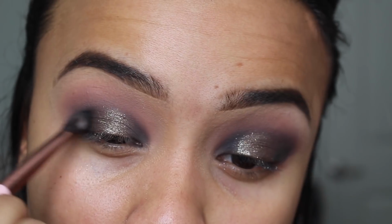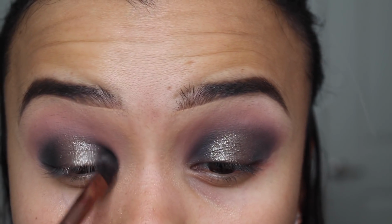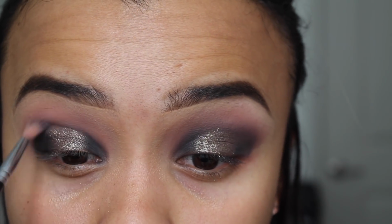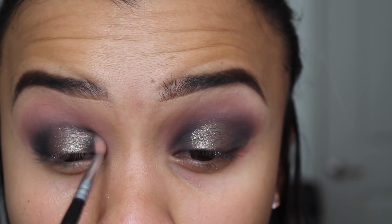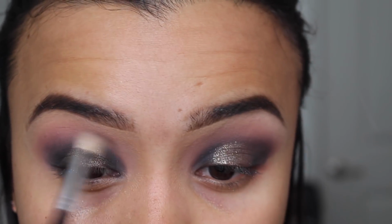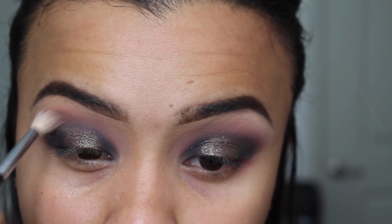And now I'm picking up this brush with the black color in the palette, and I'm just focusing that in the inner and outer corners of my eye to really make sure that all of the darkness is focused in those areas, and then just connecting them in the crease, just so that everything is smooth and blended out. I'm picking up that other eyeshadow brush that I used, the fluffy brush, and I'm just going to continue blending. This look is a lot of blending.